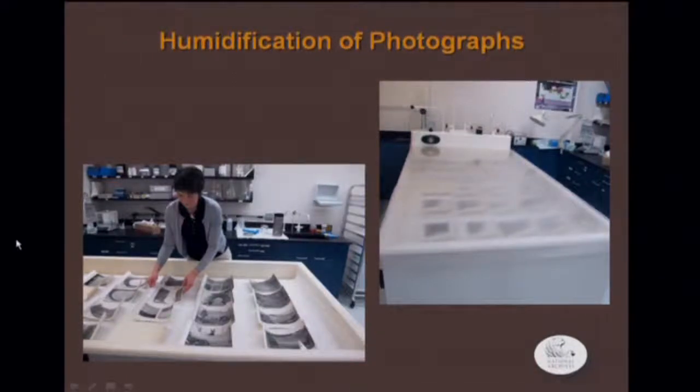For both these projects, the 8x10 black and white silver gelatin photographs are passively humidified in a humidity chamber created in a large lab sink. The photographs remain in the chamber for up to 3 hours until they relax.